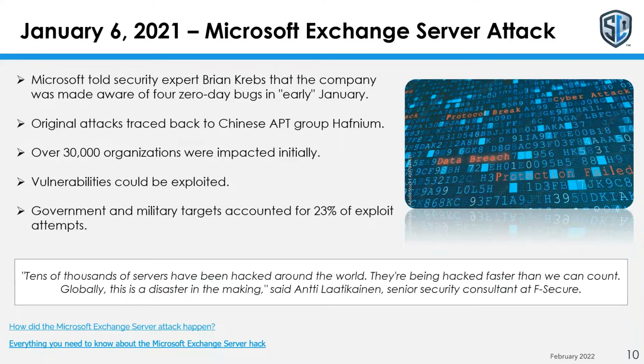And unfortunately, a lot of us rely on Exchange and have for many, many years because it's a good methodology for meeting our email needs, right? So Microsoft told security expert Brian Krebs that the company was made aware of 4 zero-day bugs in early January. Brian Krebs, by the way, is an amazing individual who does Krebs on Security, really is helping with awareness down to the root cause and sometimes who the hackers are. Just an amazing person who's been very helpful through the years.